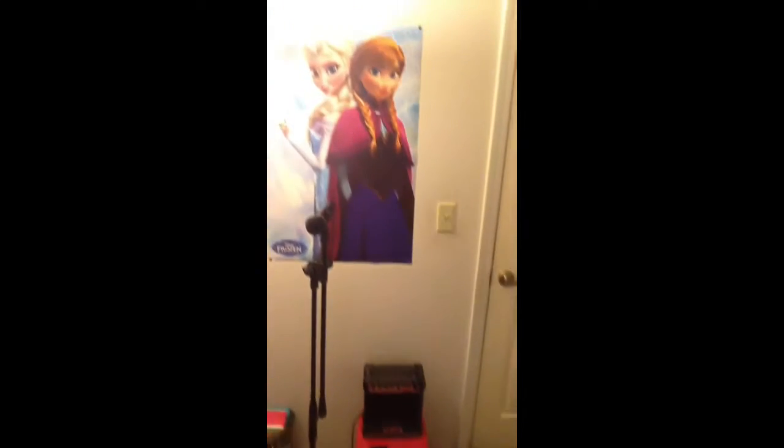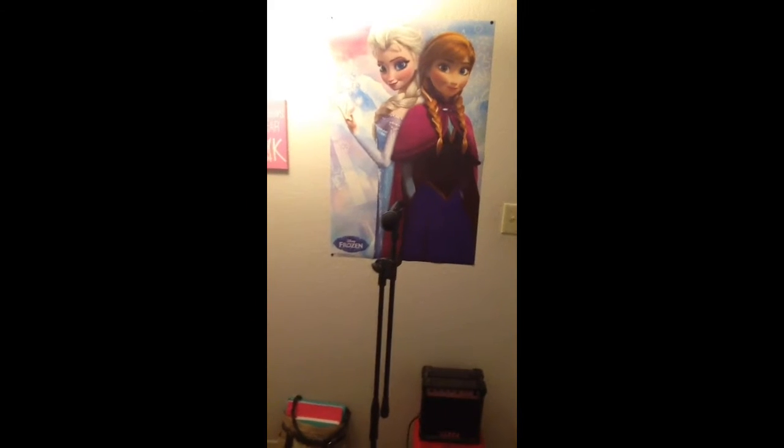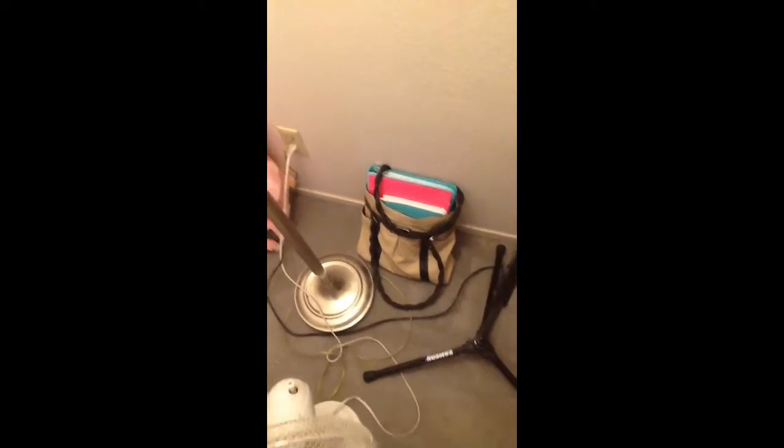So I guess we'll start with this wall and then move our way. On the wall, I have a Frozen poster. Over here, I have two boxes of storage. I have an amplifier, and then the thing that goes in the amplifier that connects to the microphone. So right here we have the microphone. Right there we have my school bag with just like notebooks and a binder.